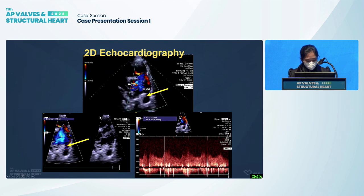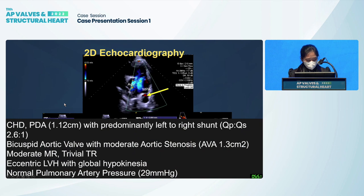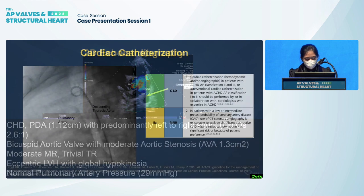A continuous mosaic color flow across the main pulmonary artery and descending aorta is seen, measuring 1.12 centimeters with peak gradient of 33 millimeters of mercury. The computed Qp:Qs is 2.6:1. This 2D echo is interpreted as congenital heart disease with PDA and predominantly left to right shunt, bicuspid aortic valve with moderate aortic stenosis, moderate MR, trivial TR, eccentric LVH with normal pulmonary artery pressure.